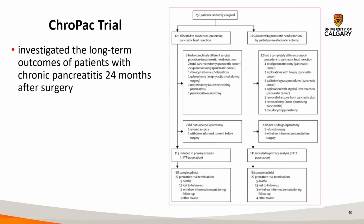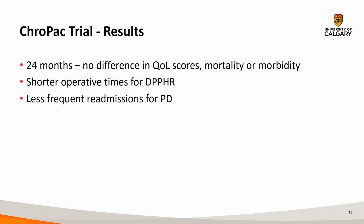Ultimately there were only 88 and 84 patients who completed the trial, but at 24 months, there was no difference in quality of life scores, mortality or morbidity. The only difference was that the operative time was shorter for duodenum-preserving pancreatic head resection. It was 4.7 hours versus 5.3 hours. However, readmission for chronic pancreatitis was less frequently seen for patients who underwent pancreaticoduodenectomy. It was 27% versus 11% for the other group.